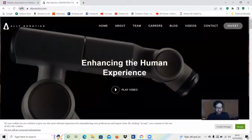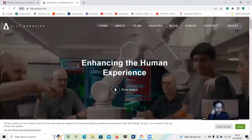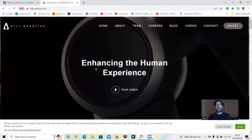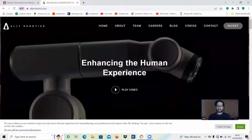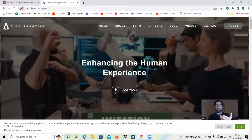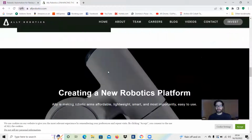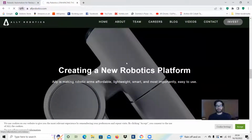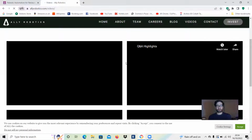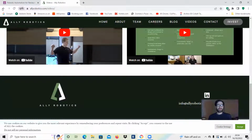But the interesting thing about Ally is that it's not just confined to food and drink. The software is different, and Ally Robotics own their own software. They've created this interface where you can teach the robots to do things. I don't know if there's a video on that here. Let's have a look. It's fascinating what they're able to do.